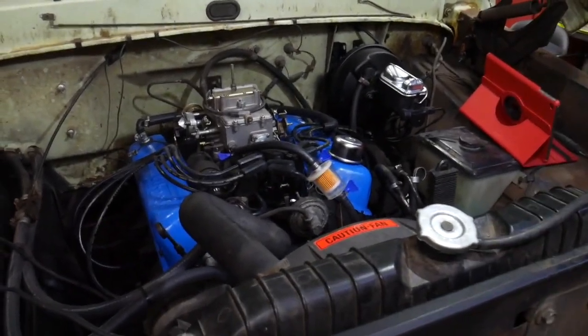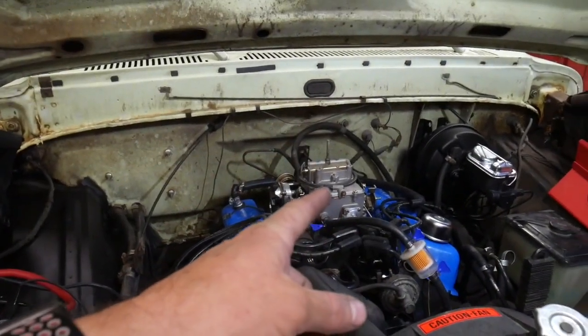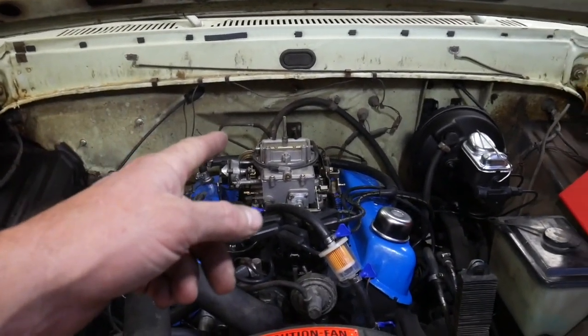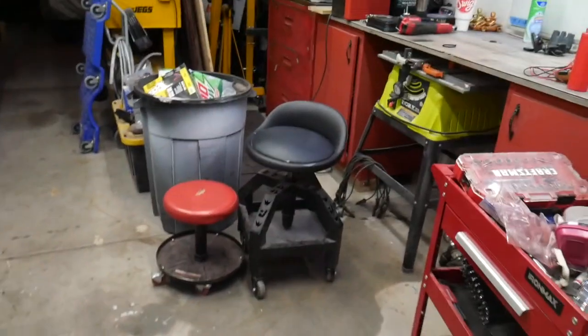So it's topped off. There's no gas in the carburetor at all at this point, so I need to top off the bowl through the vents using my little ketchup bottle. Let me go grab that real quick.